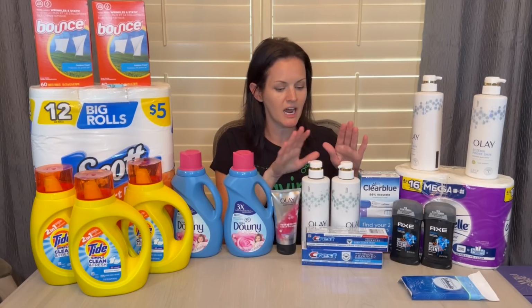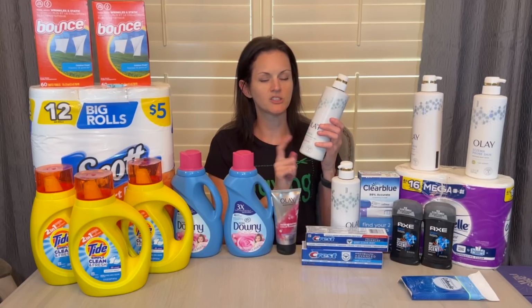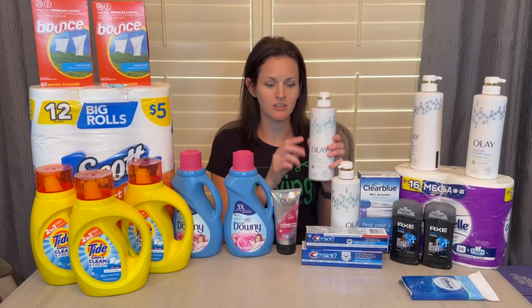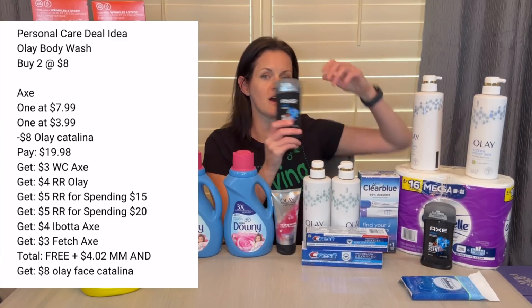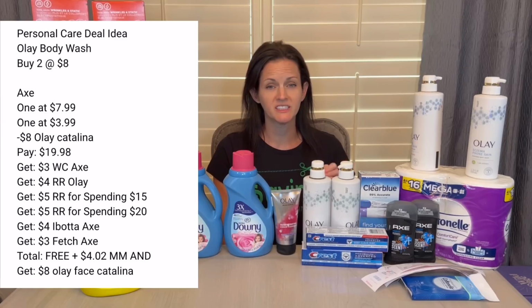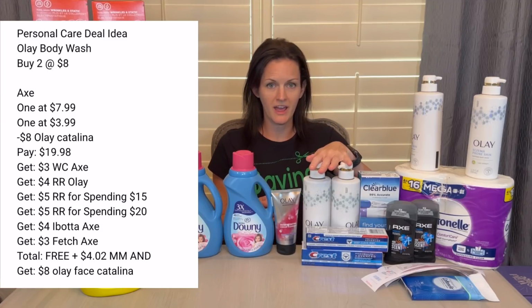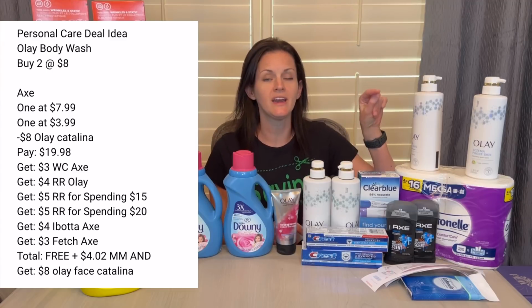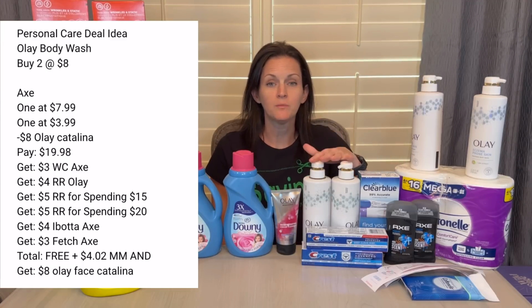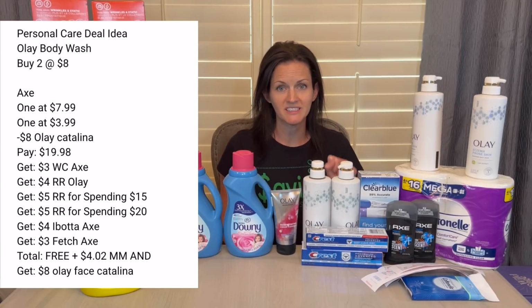The next one I did was Olay and Axe. I bought 2 of these Olay body washes at $8. Then I purchased 2 of the Axe deodorant. So this was a crazy stack, so stay with me on this one. 2 Olay at $8. The 2 Axe are buy one, get one half off. When you buy 2 of the Olay, you get a $4 register reward. When you buy 2 of the Axe, you get $3 in Walgreens cash.